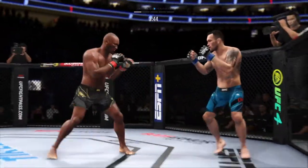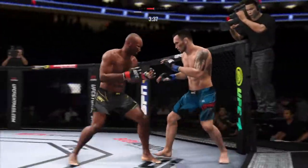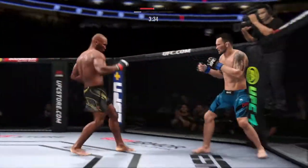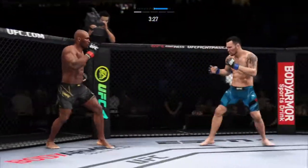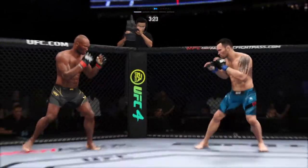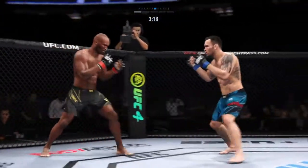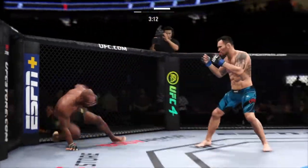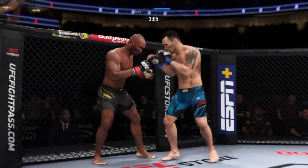Big kick lands. God, that jab hurt him. And there comes the separation now. Visibly limping here. Big punch lands. He's got to go chase that finish down now.